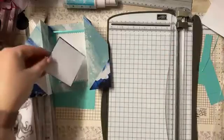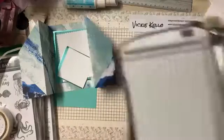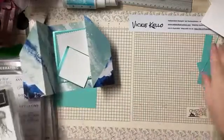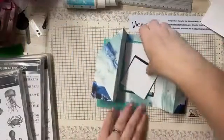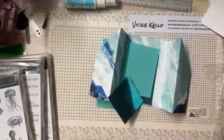That looks pretty on there. We've got the card base. We've got that. Right. Where did I put that stamp set? So this is called a triangle gatefold, I think. So we've done the DSP bits. We just need to do our stamping.